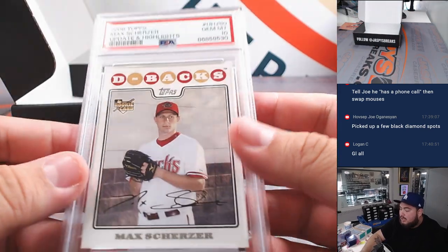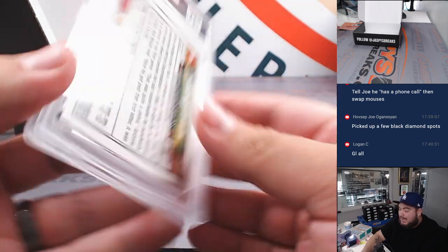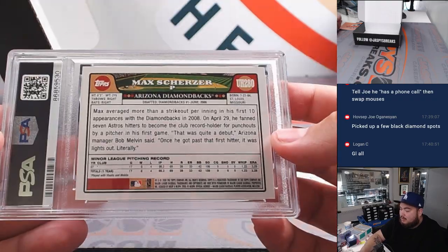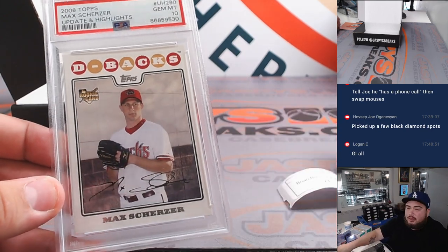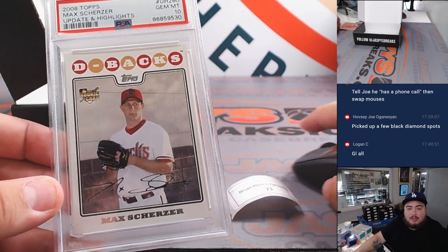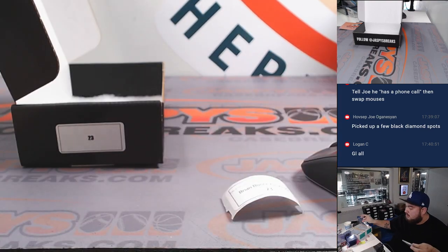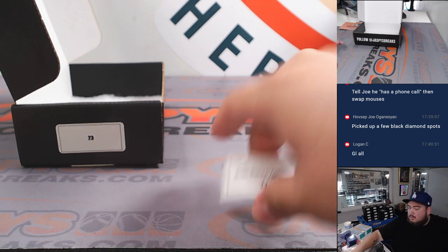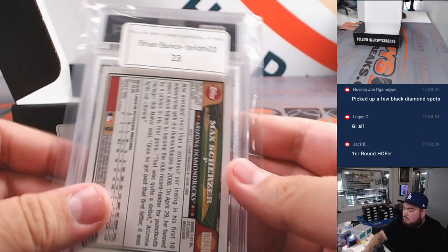And how about a little 2008 Max Scherzer update and highlights PSA 10. Little rookie. I'm not sure how many preview chasers we have, but I'm not sure if this is one of them, but there you go, man. Little Max Scherzer. There you go, Brian. Thank you, buddy.